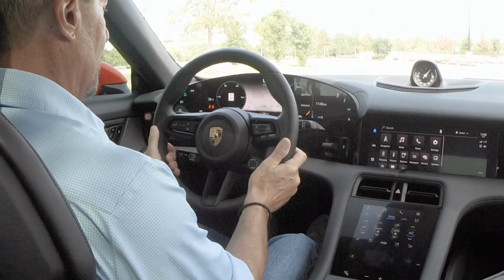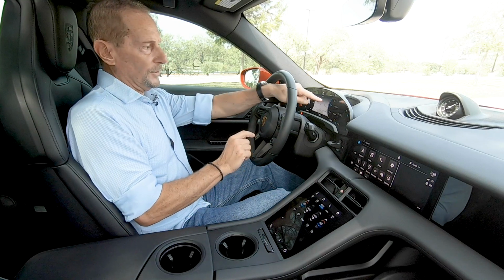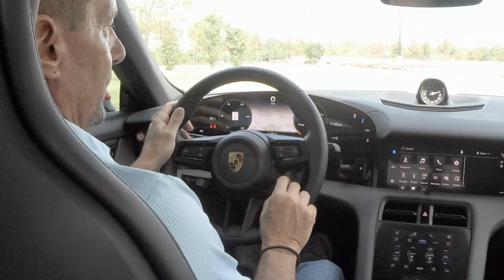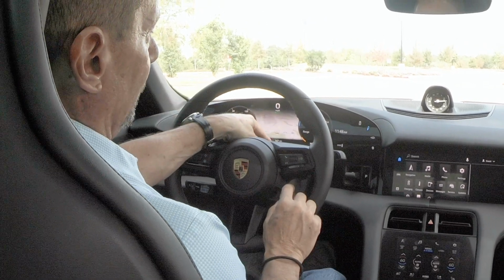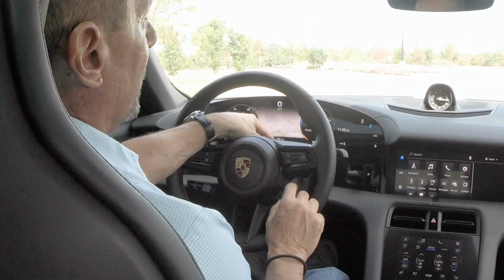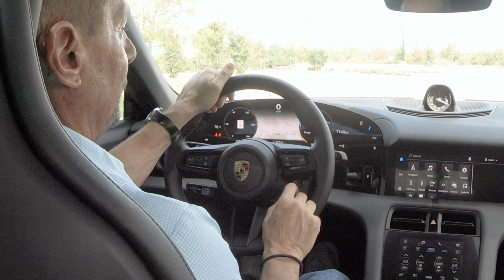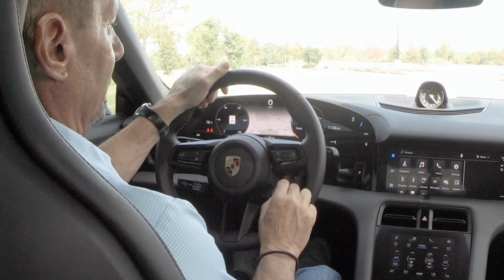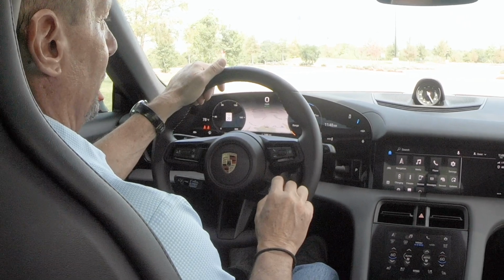That's how that works. You have your drive modes over here. You can see it over here. I can change the drive mode. It's in normal now. Now watch this. You can see the range, what I have left on the juice. So in normal driving, I have 147 miles left. If I put it in Sport, down to 144.